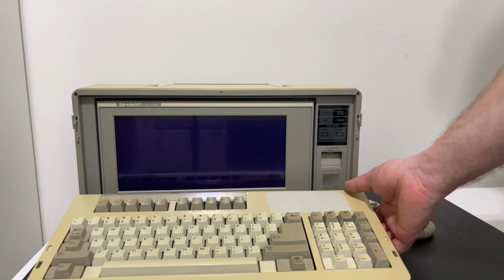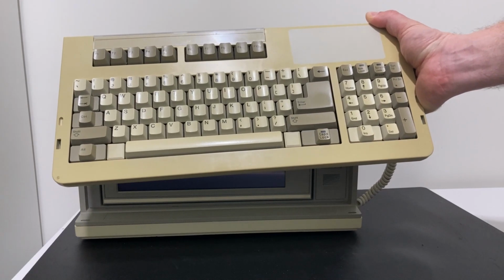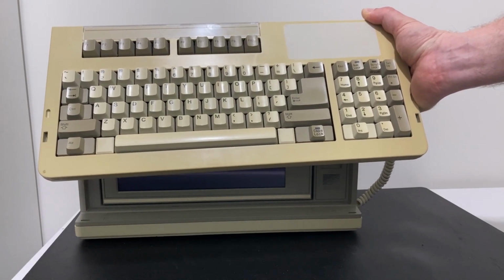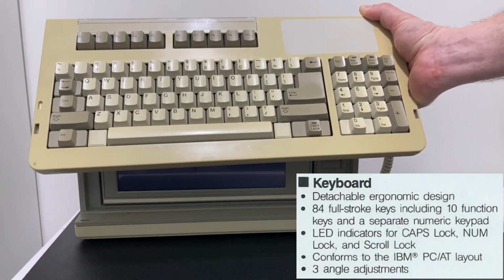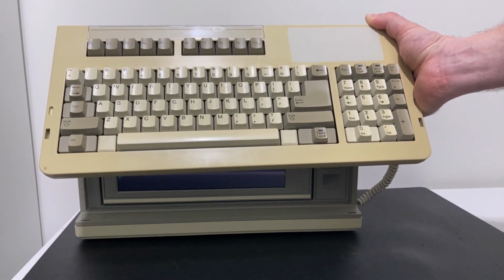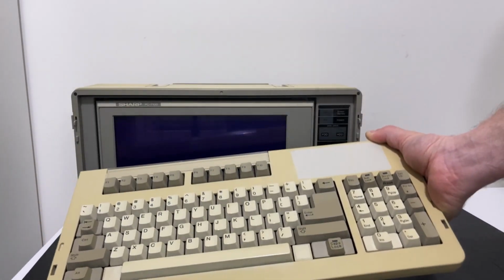As you can see with the keyboard, it's an XT style layout, but actually with the AT layout for function keys. Sharp do promote this as an AT layout keyboard. I would say it's somewhere in between, probably closer to the XT standard. Keys are a nice size. They've actually got a pretty good actuation on them as well.